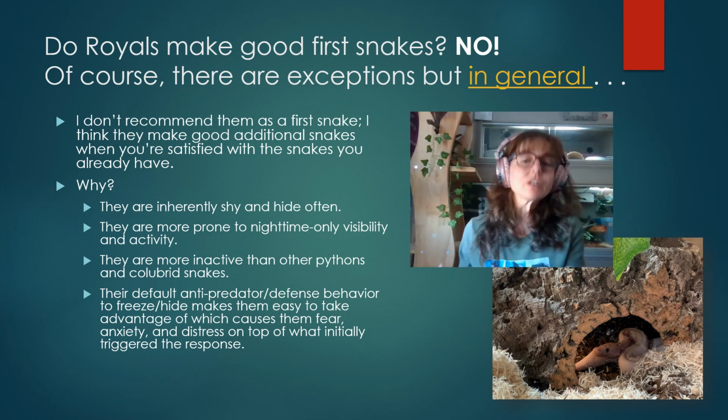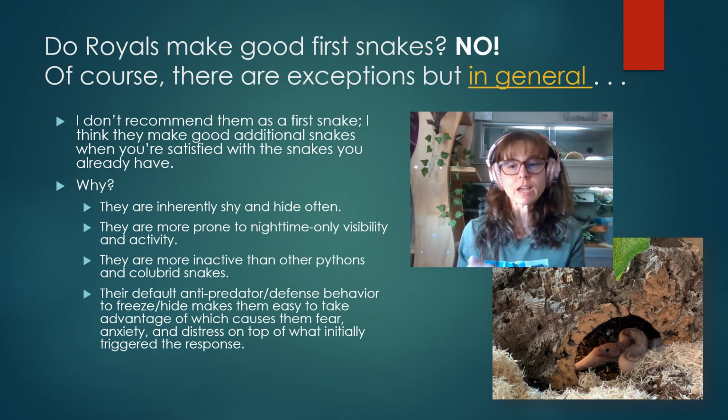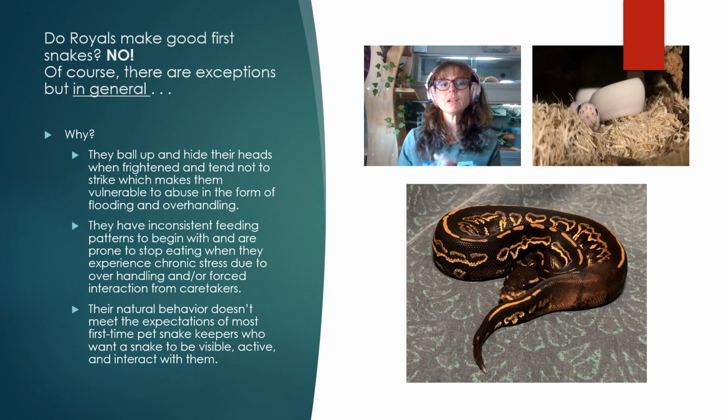And so then there are going to be repercussions when you do that to them, like they go off food or they hide even more after they've had that experience. These are some other reasons why, in general, I think royals do not make the best first pet snake. So again, I mentioned this in the previous slide, and it's super important, so I'm mentioning it again. They ball up and hide their heads when frightened, and they tend not to strike. And so this makes them super vulnerable to abuse in the form of flooding and overhandling.